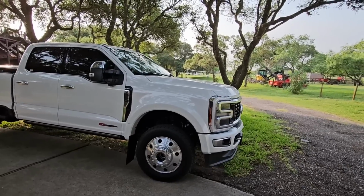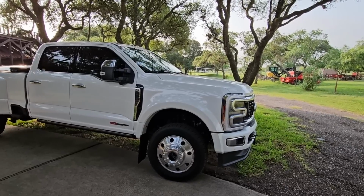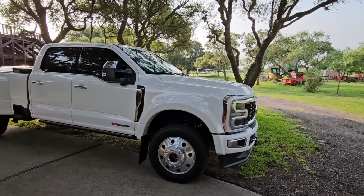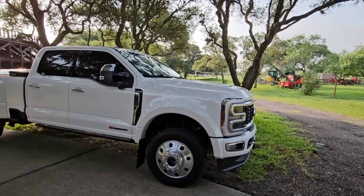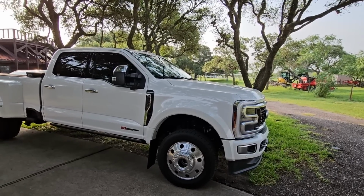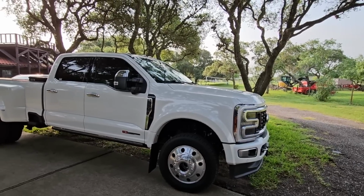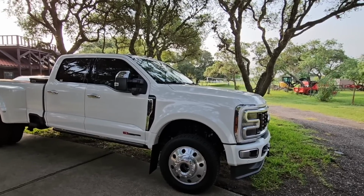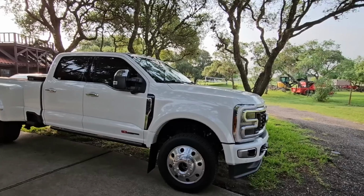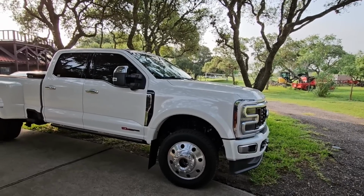And in 2022, mid to late 2022, I put my first order in for a Rapid Red F450 Platinum. And I waited and waited and waited, and it never came. And around September of '23, the dealership basically said, you're not going to get your truck. They're going to switch it to a '24, so let's go ahead and put the order in now. Did that. They told me it would be about 4 months till I would get the truck.